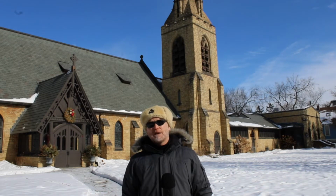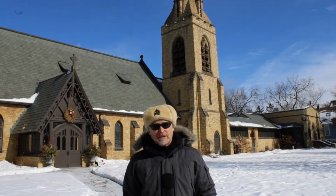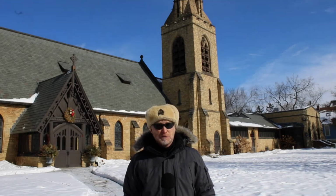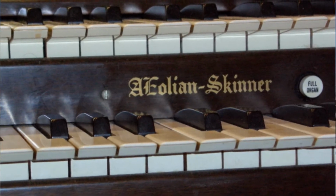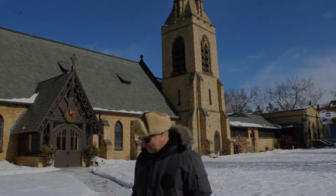It probably will come as little surprise to you, as you survey the landscape around me, that in January of 1905, that water line froze and the organ fell silent until the water line could be thawed out. That organ was ultimately replaced in 1964 by an organ built by the Aeolian Skinner Company of Boston, Massachusetts. Let me now take you inside.